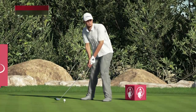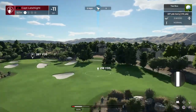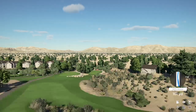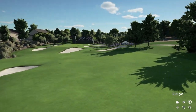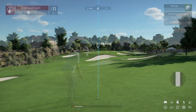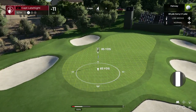The 15th at TPC Summerlin is a great short par 4. In fact, a lot will try and drive it in the tournament. If you want to lay it back, you've got around about 115 yards uphill to a green where you can't see those back hole locations. However, a good aggressive play here must avoid the pot bunkers around the green or the big waste area to the left. A chance to make a birdie here or even an eagle.